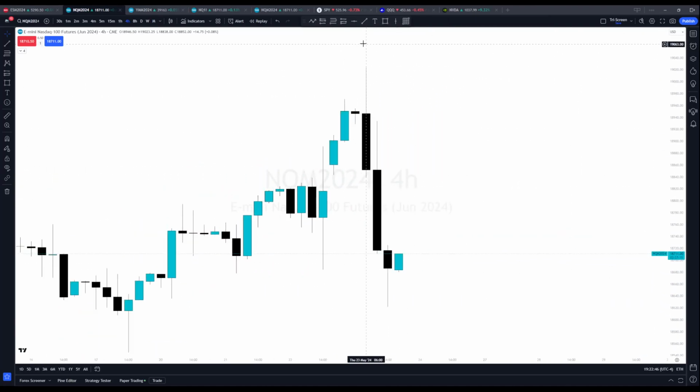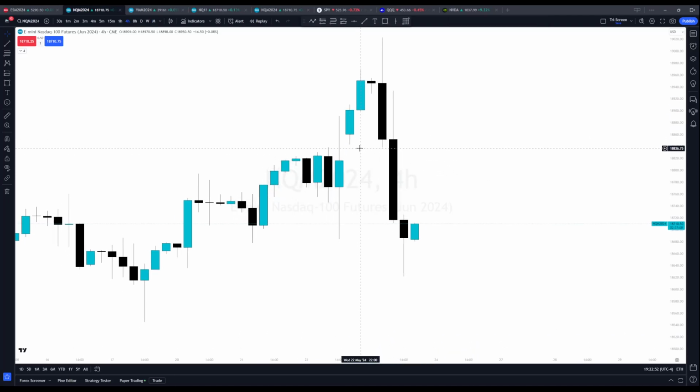Obviously, today we inversed the 4 hour down first thing. That kind of told us we were going to get some kind of move down. We had the gap up overnight from Nvidia earnings. We opened up 200 points, then we closed down almost 200 points. A huge range day.